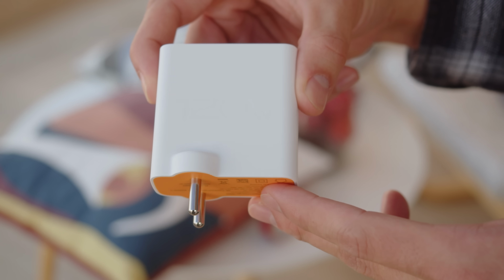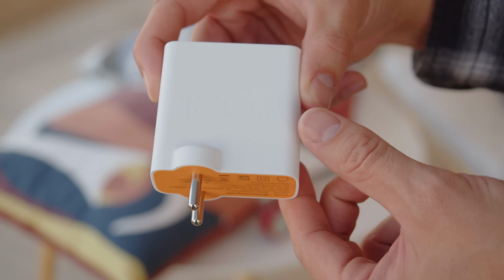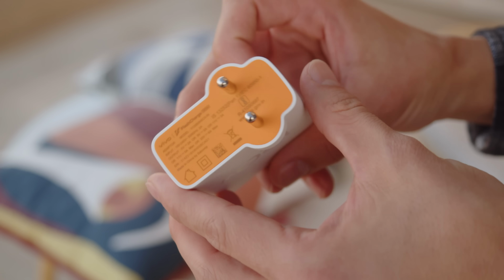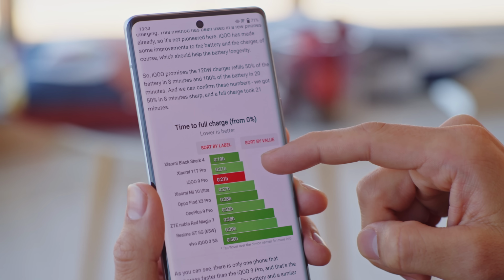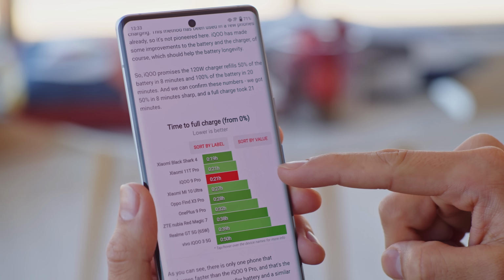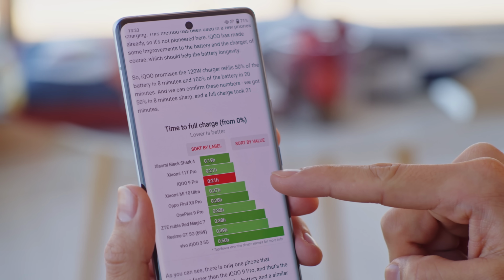The phone comes with a huge 120-watt charger in the box, and there's support for 50-watt wireless charging too. Charging speed is crazy fast here. With the wired adapter, we were able to charge the phone from 0 to 100% in just 21 minutes.